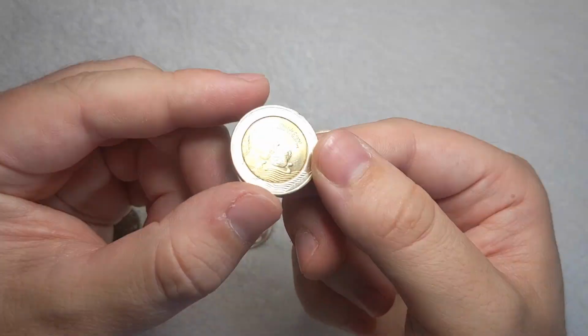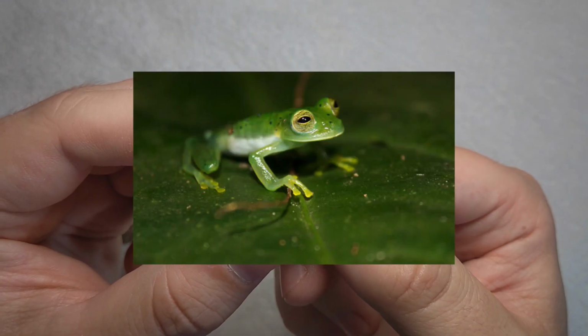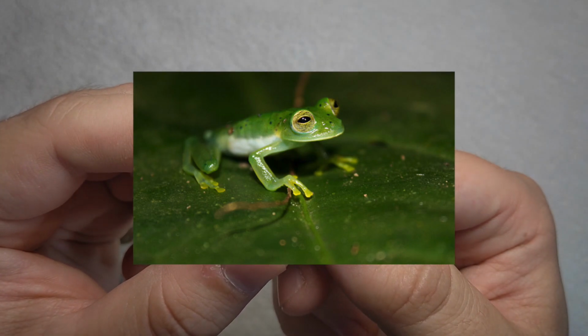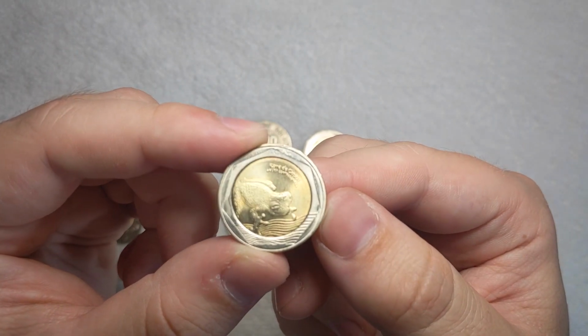On the 500 pesos coin, we have the glass frog, a species of arboreal frog native to Central and South America. They are normally lime green, but get their name from their transparent abdominal skin on their bellies and underneath their legs.